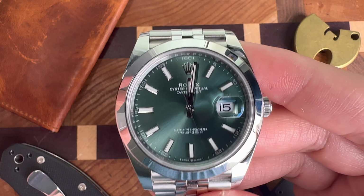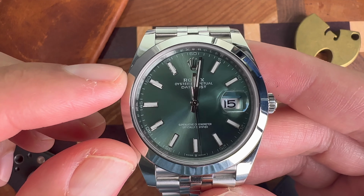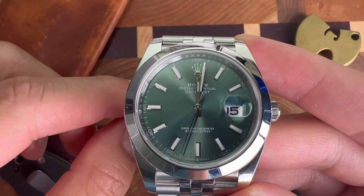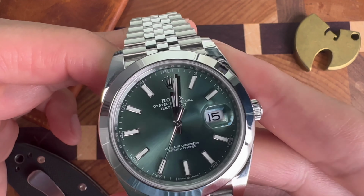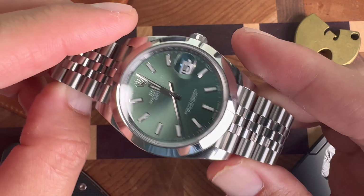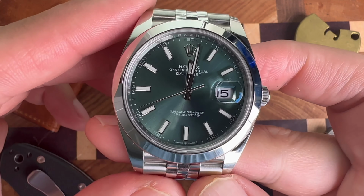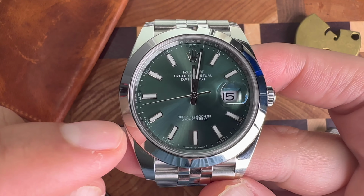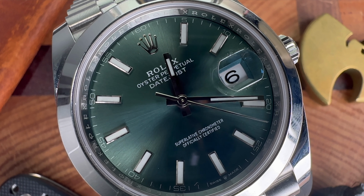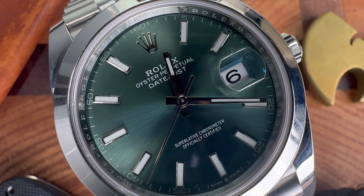And one of the things that people always say is, oh, I can never get a watch from Rolex. I know they are getting easier to attain, as in my previous video, how I got the Batgirl in only 12 days. But they really like to know if you have a special occasion coming up or just something special going on in your life. And I guess my birthday was good enough.